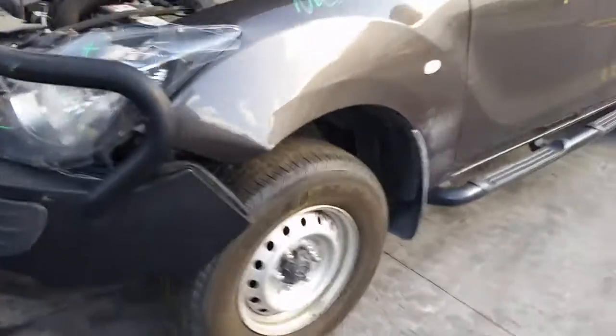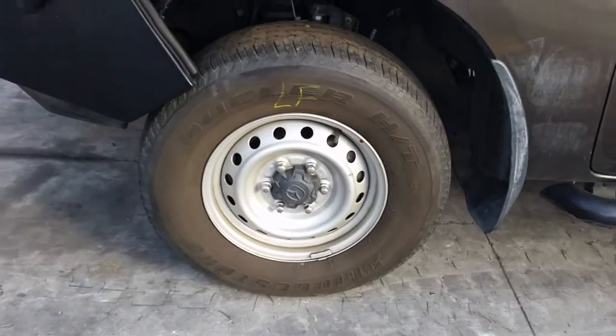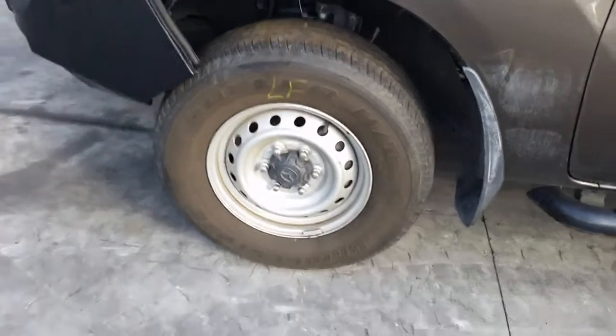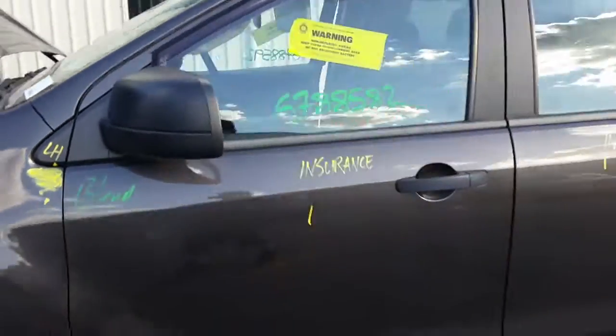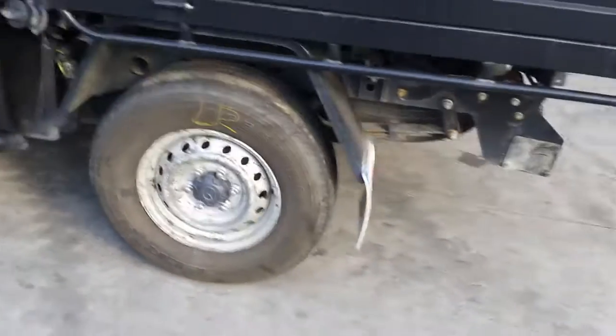This vehicle has sustained damage in the front end and the right front door. This vehicle is fitted with 16-inch factory steel rims. Left front has a good tyre. We have the left power door mirror. Left door appears to have no damage. Left rear door appears to have no damage. Left rear 16-inch steel rim with a good tyre.